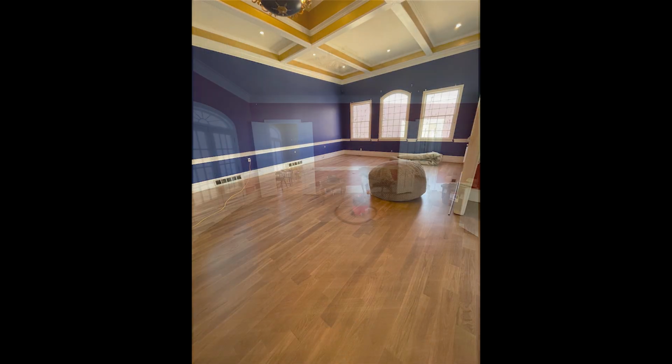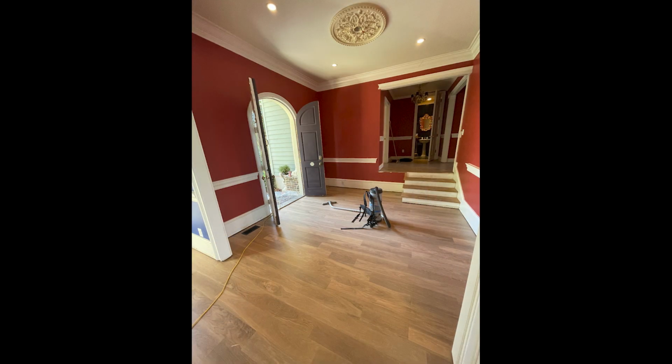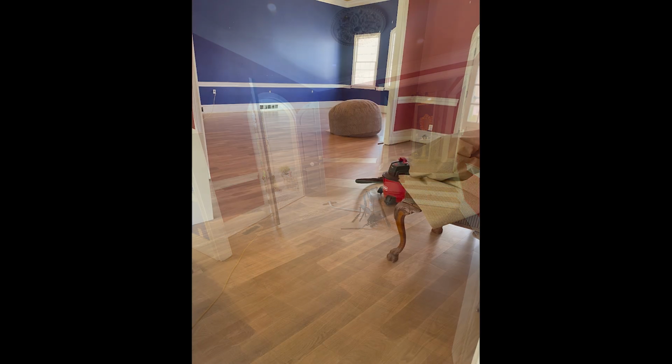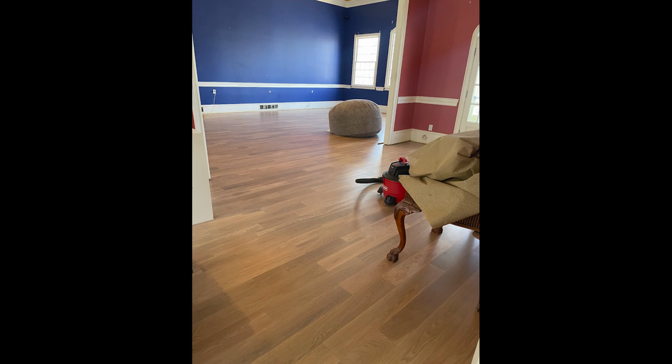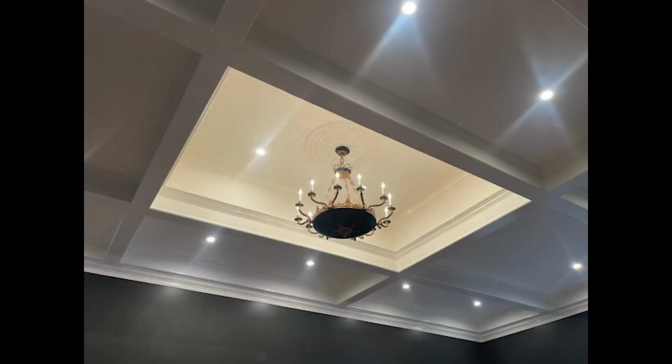The ceilings are so high that I really thought that we were going to get away with the dark color, but I felt like the dark floor would just be too much. So we went really light on the floors. We painted out all the walls. We were finally ready for install day.